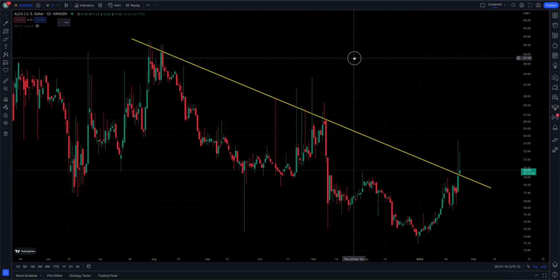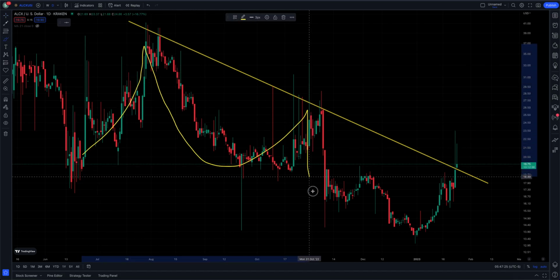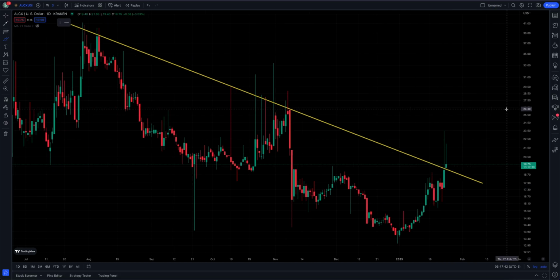So you can see as I zoom in here what's going on. We've had these pump ups, pump up again, and then pump up again. And we actually broke above and closed above this overhead resistance line for the first time since it was created back in July. So you can see so far today, we are trading at 19 3/4, up about 3%, but we are fading quickly. So we'll have to see if this thing can hold above this overhead resistance line.